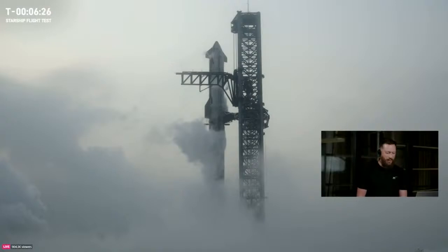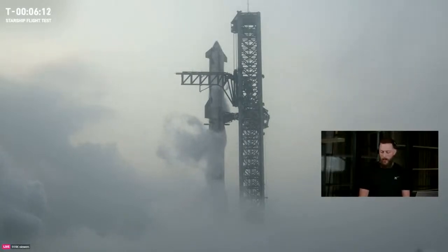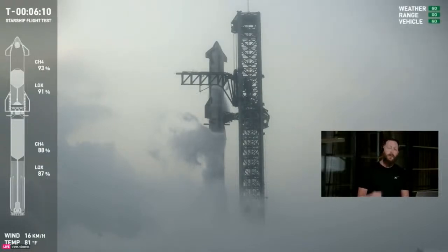Hey, thanks, Kate. Everything still looks great. We're getting ready to launch. We are just under 6.5 minutes away. You can see when we throw up the graphics for prop load that we're almost closed out. Ship more than 90% full. Those header tanks are done. And then the boosters coming up on 90% real soon. So we're going to see those close out in the next couple of minutes.